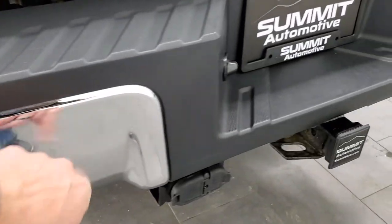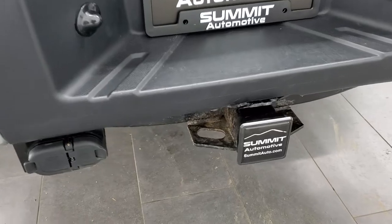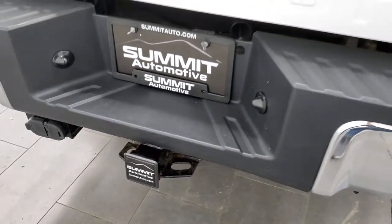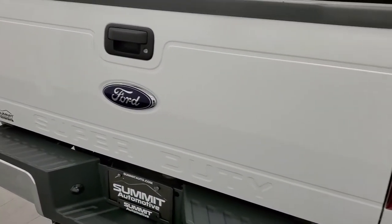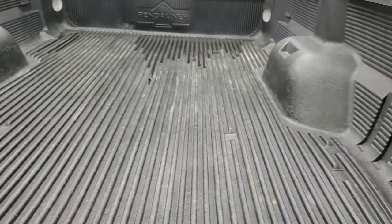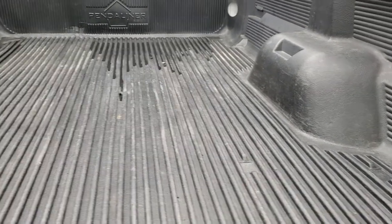There is one little ding right there, but that's why we do the videos, so that you can get a really good idea of the overall condition. Full towing package, which includes a receiver hitch, 4-pin and 7-pin wiring. And that tailgate is in really nice shape. It is a locking tailgate. Has a drop-in bedliner.